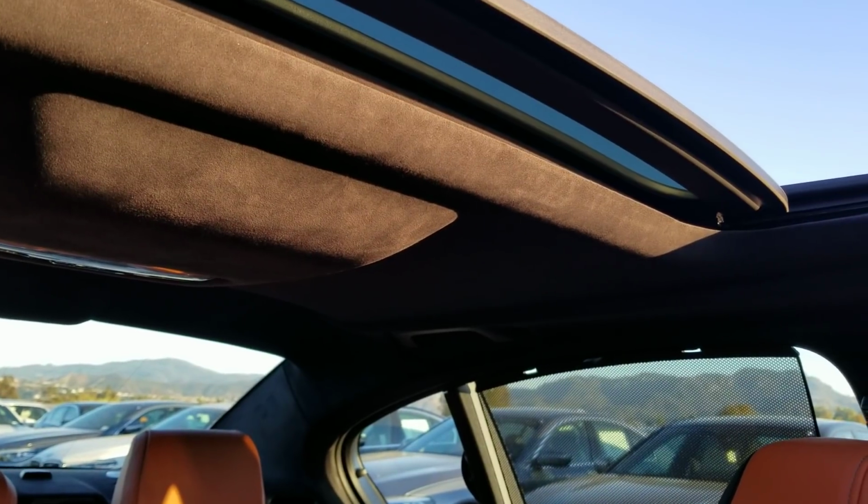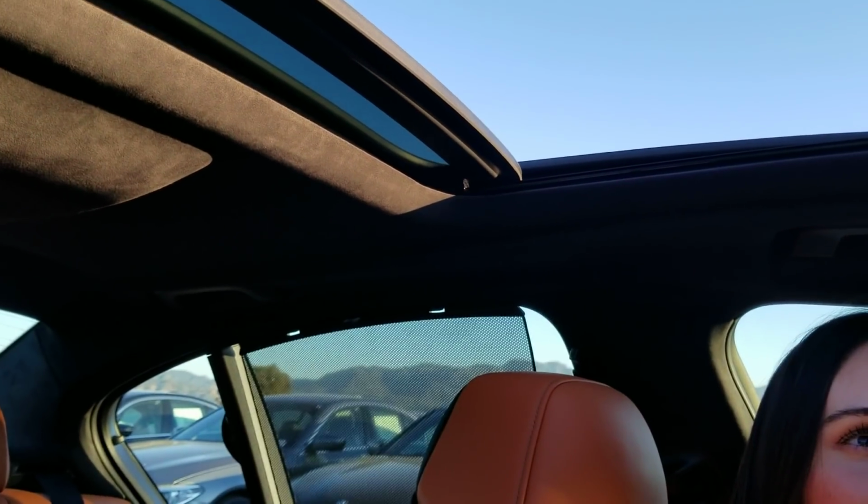And you can see the Alcantara. Suede Alcantara. Yeah. Super nice. So it's very nice, very soft, nice touch, but definitely a great size moonroof if you want that, as it is an option.